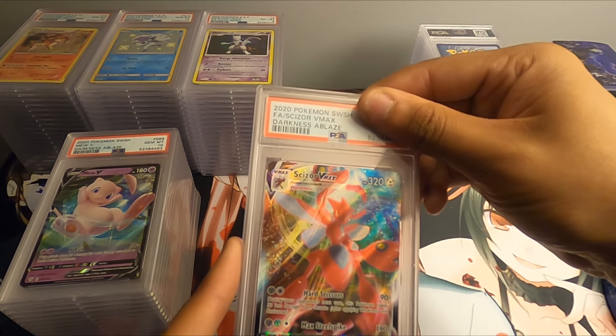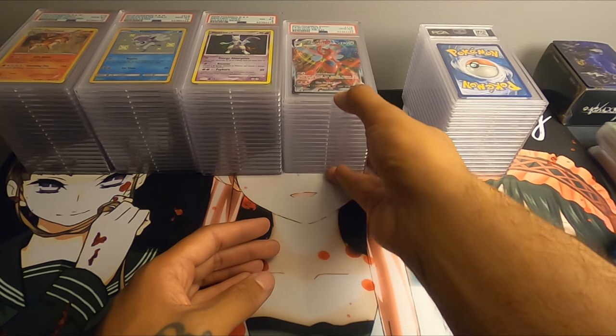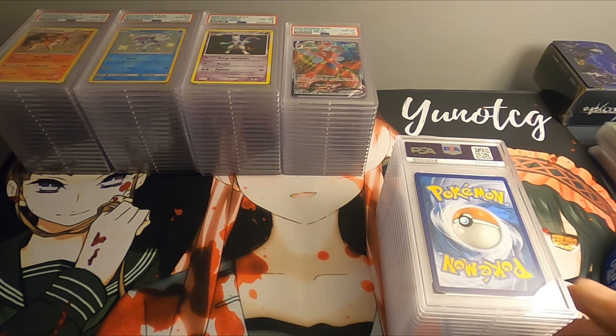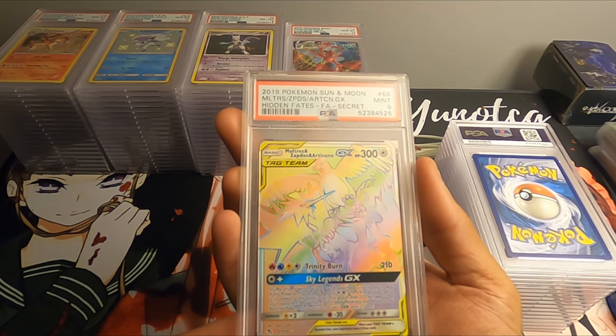Oh, here's another Scizor. There it is. We finished the set. Cool. Very cool. And the final stack. Now, this is definitely all 100% Hidden Fates, so I'll just try to go through it quick. Mint 9.